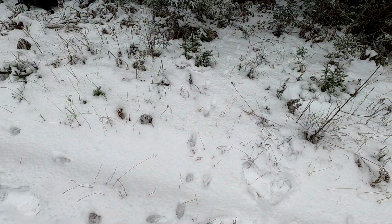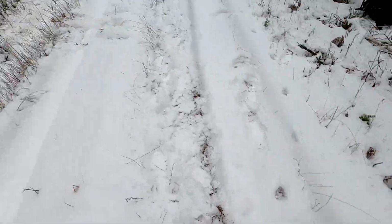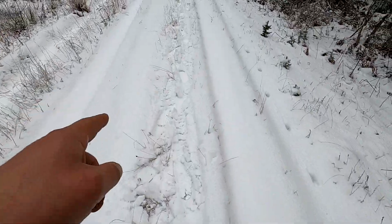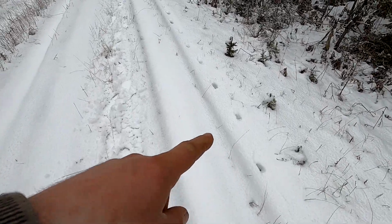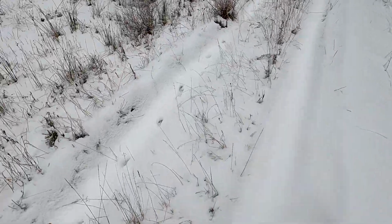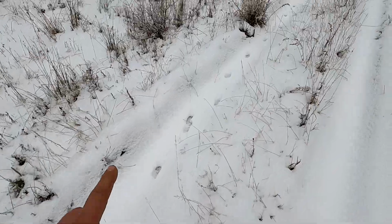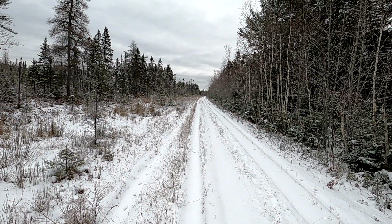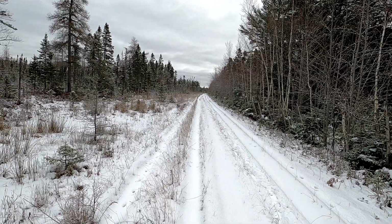So this appears to be the spot where they initially picked up my trail. Initially they weren't walking in my tracks. One was walking on this side. You can see the other one over there going that way. Oh, almost 2 kilometers. They followed me.